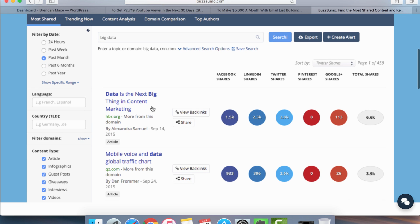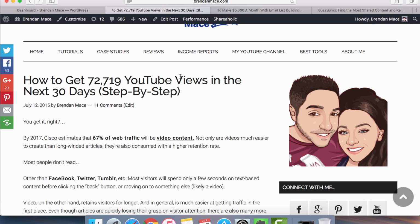Basically, you're going to use BuzzSumo to find out what content in your niche is the most popular, has the most social shares. So you're actually researching before you create the content, what's the kind of content that's going to be well received and what people are actually going to want to see, okay? Then you find out what posts are getting the most social shares. Once you have that information, all you have to do is create a post that fits what people are looking for, but make the post even better than the original examples that you found.